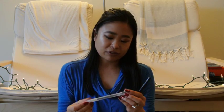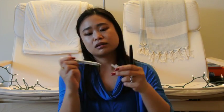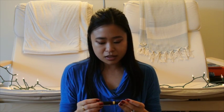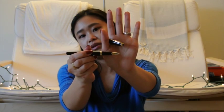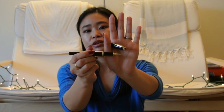This is a Muji .5 gel pen, so kind of a medium point right there. These are really great pens. Muji makes great pens. And this is my fountain pen of choice, which is the Bauer, I think that's how you pronounce it, in a medium point tip. So I very much enjoy using fountain pens.